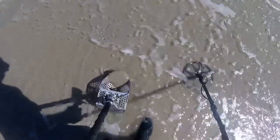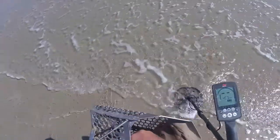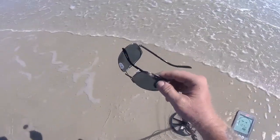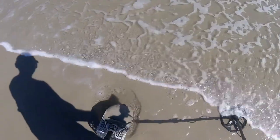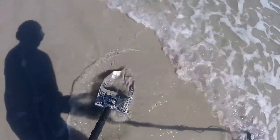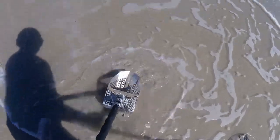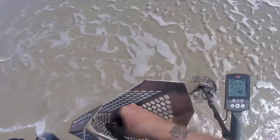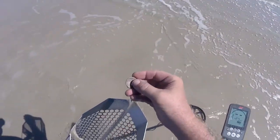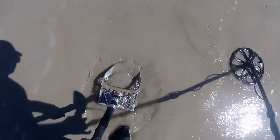Look at this. Check this out. Another pair of sunglasses. That's three today. Wow. 30 something in here. Let's see what we got. If anything. Oh, there it is. Another quarter. All right. Got an 18 in a scoop. Let's see what it is.